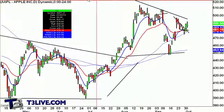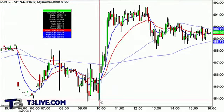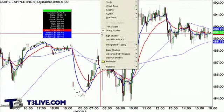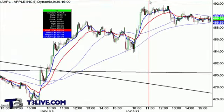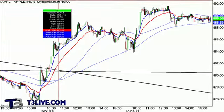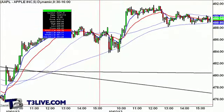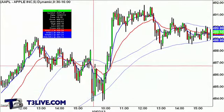So I'm just going to show a quick 5-minute chart on Apple, because I had this up, and a lot of us were talking about it as it transpired. So if you go here and look at the 5-minute chart, let me take off the West Coast and the time, go East Coast. Here is yesterday's high, and this is the gap down.